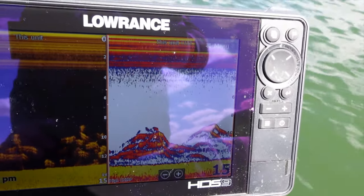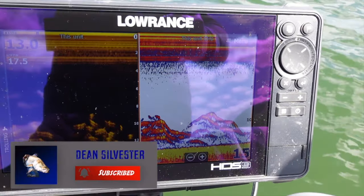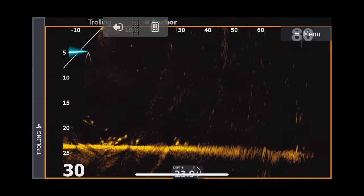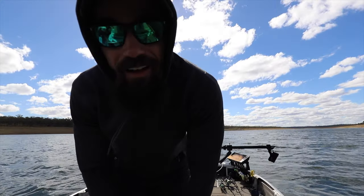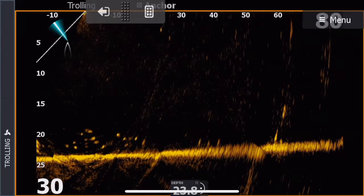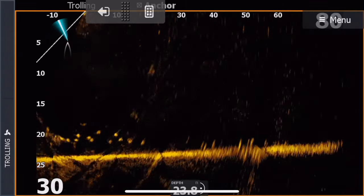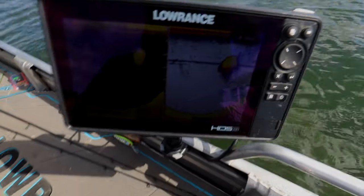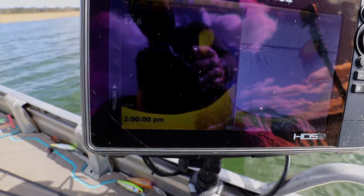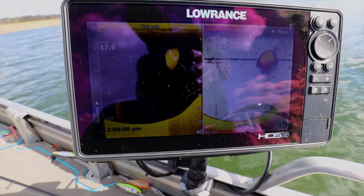Found a million micro bass. Definitely not what I'm after, but they're super shallow. And again, I'm gonna go find something else. What I just drove over. Screenshot of it. See, look at that. It's tight as a little bunch under that bait ball, but obviously didn't get onto him.